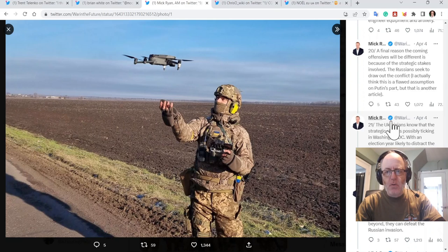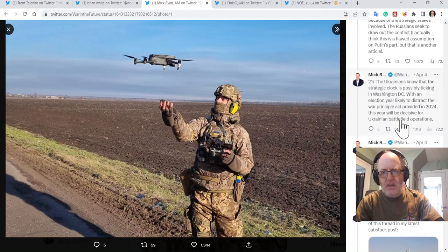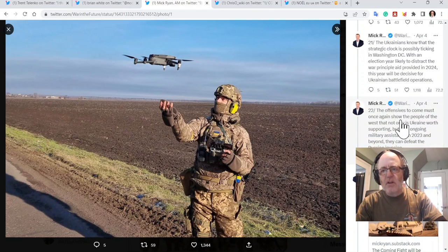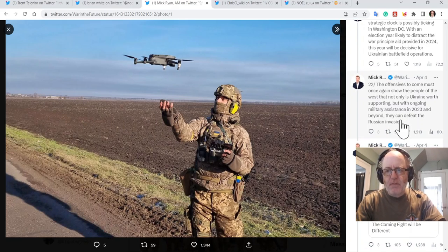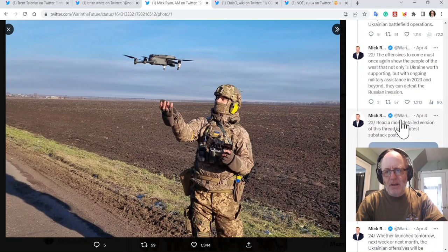A final reason the coming offensives will be different is because of the strategic stakes involved. The Russians seek to draw out the conflict. I actually think this is a flawed assumption on Putin's part, but that is another article. The Ukrainians know that the strategic clock is possibly ticking in Washington, D.C., with an election year likely to distract the war's principal aid provided in 2024. This year will be decisive for Ukrainian battlefield operations.